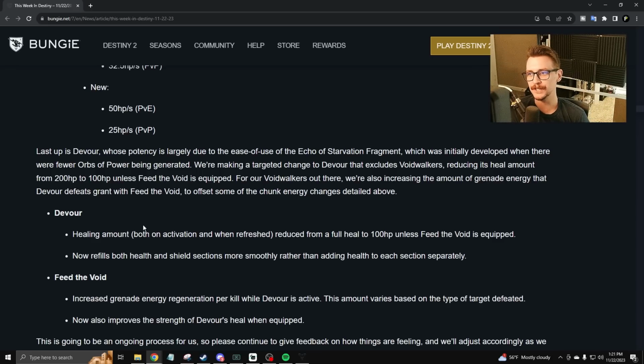We're making a targeted change to Devour that excludes Voidwalkers, reducing its heal amount from 200 HP to 100 HP, unless Feed the Void is equipped. For our Voidwalkers out there, we're also increasing the amount of grenade energy that Devour defeats grant with Feed the Void to offset some of the chunk energy detailed above.